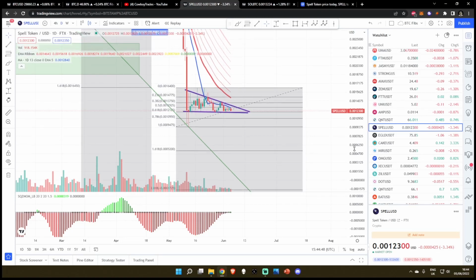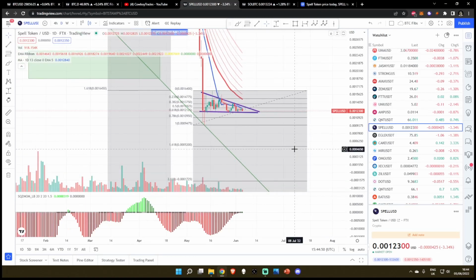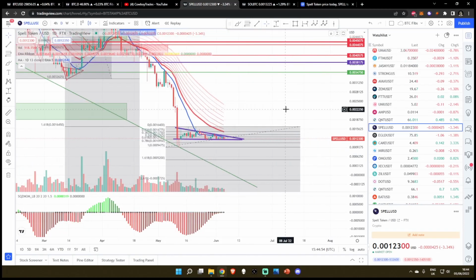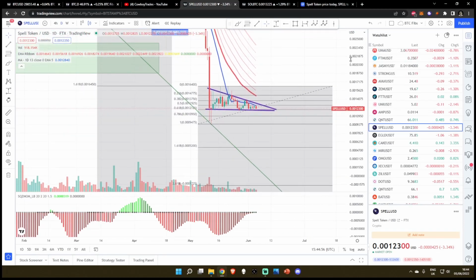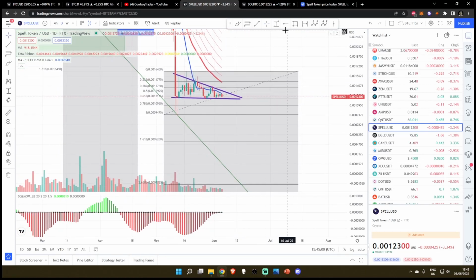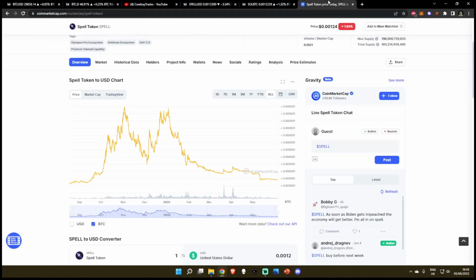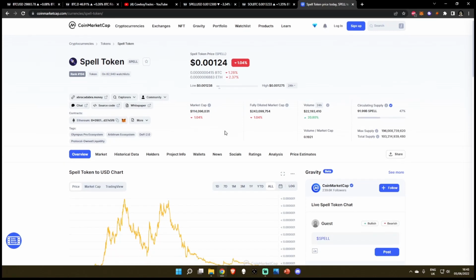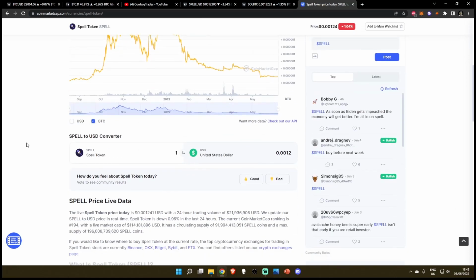Now, the problem with predicting a price target from this is the fact that we're in price discovery to the downside, so we don't have any previous areas of volume traded around here. And also, if we were to come down to the 1.618 fib, from where we are right now, this is approximately a 57% drop. Also, this wouldn't be completely outlandish considering the market cap. I could definitely see this dropping another 50% also, so don't be surprised if that happens.